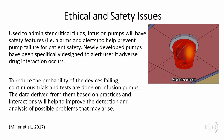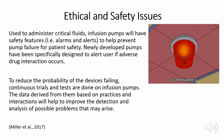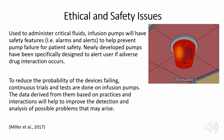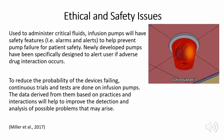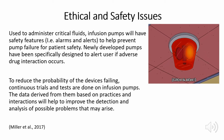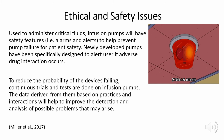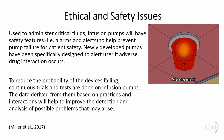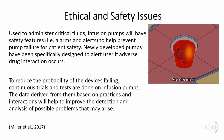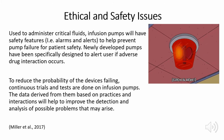Used to administer critical fluids, infusion pumps will have a safety feature to help prevent pump failure for the patient's safety. Newly developed pumps have been specifically designed to alert users if a drug interaction occurs. So in the case of a hospital, due to the large number of patients, if something goes wrong with the amount of fluid one patient is receiving, loud alarms will go off to let everyone know what's going on and to stop it from occurring as soon as possible.